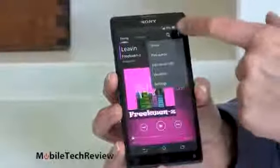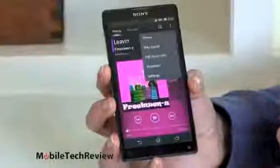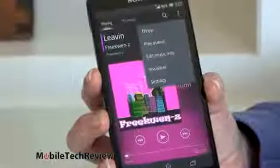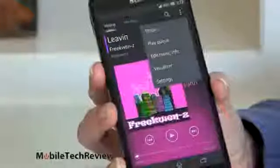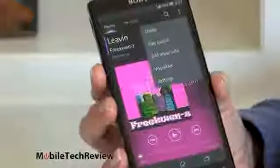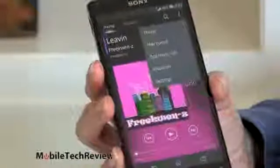And you can see up here on the menu we have a throw option. That's Sony speak for basically sharing over DLNA. If you have pretty much Sony components, a Sony Smart TV, you can throw the content at the TV or the AV and actually play your content through your home music system.